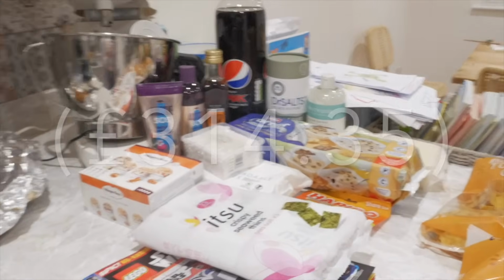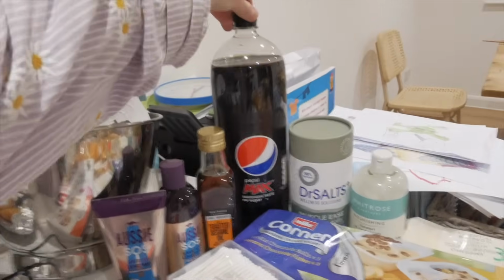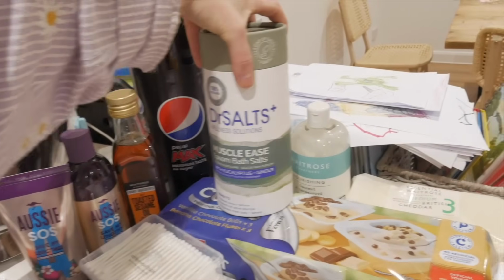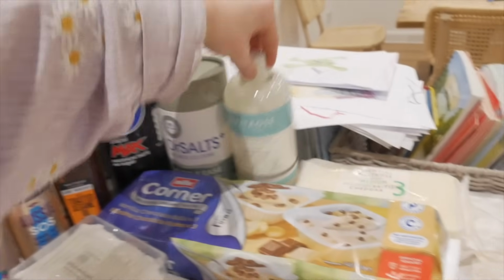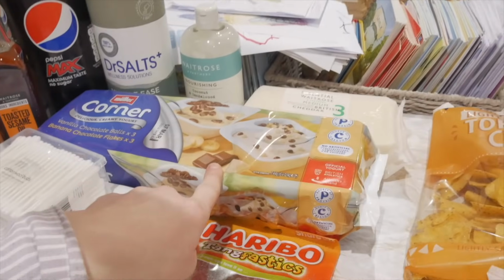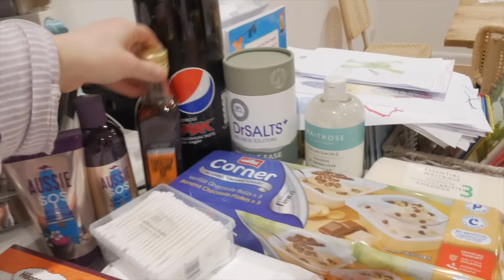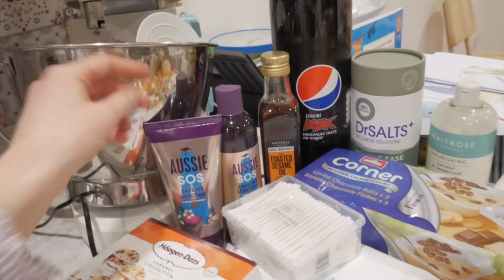First, I'm going to start off with the stuff I got from Waitrose, just to show you guys. Joel wanted some Pepsi Max, and they don't sell the brand in Aldi, so I got that. I decided to get myself some Epsom salt for me and Joel to share. I also got some bubble bath. I got this cheese. I got these yogurts for Joel because Joel really likes them and they were on sale. Some toasted sesame oil.